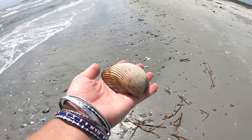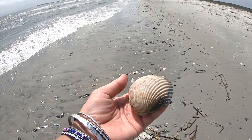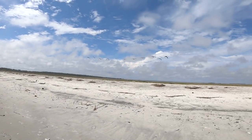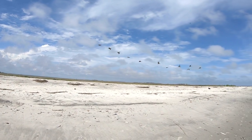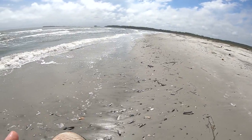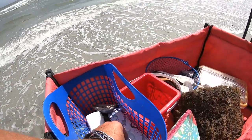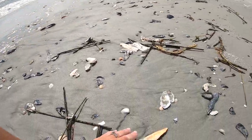So like the pin shells and the blue mussels. But then some are, oh, look at there. I almost missed it. I'm glad they whistled at me as they flew by. Beautiful pelicans. But some of the shells are more shimmery with that still on there, with that part of the shell. So. Very cool how unique they all are.